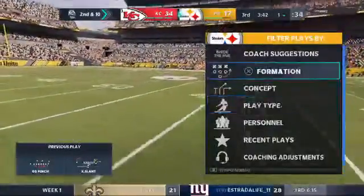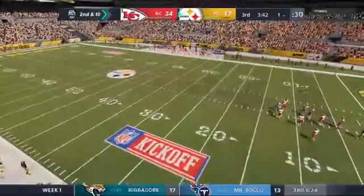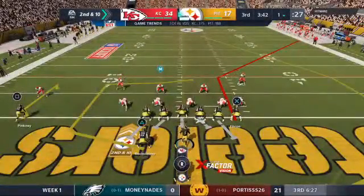A lot of times it's that first read that you have. Maybe you get it in pre-snap, and he locked in on his target, but he was covered quite well, and that one's incomplete. 2nd and 10, 3rd quarter of the season opener.